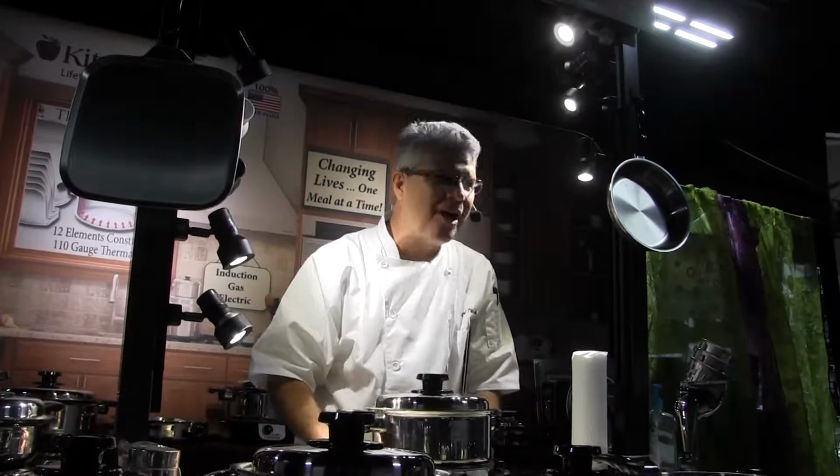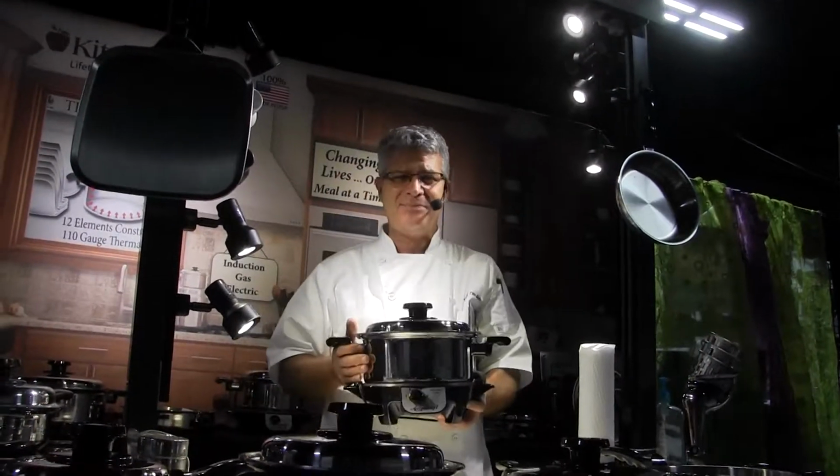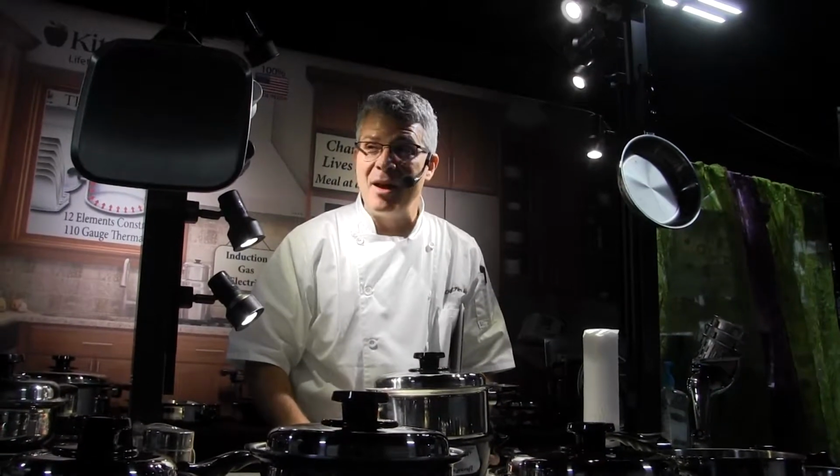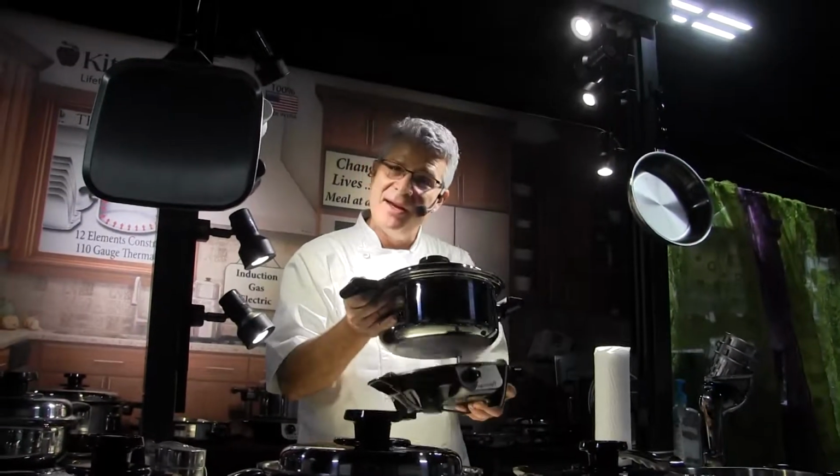Anybody here use a crock pot or a slow cooker? We love to eat out of them. What do we hate to do with them after? Clean them. Well, ours is a little bit different, and I think that makes it a lot better too. Ours is a 4-quart pot that comes loose.